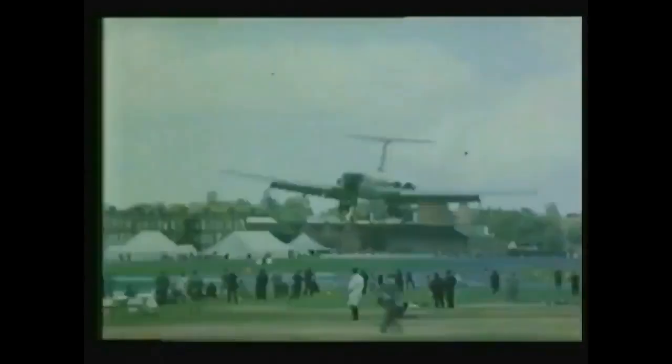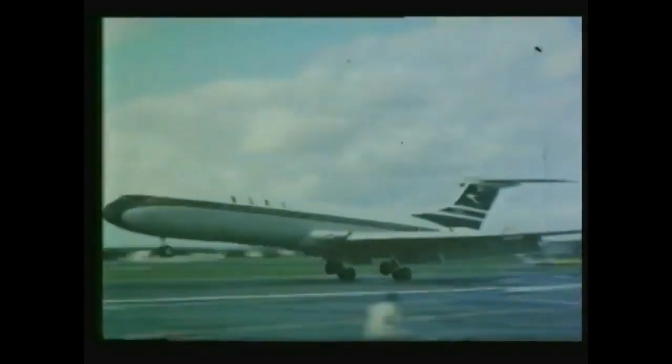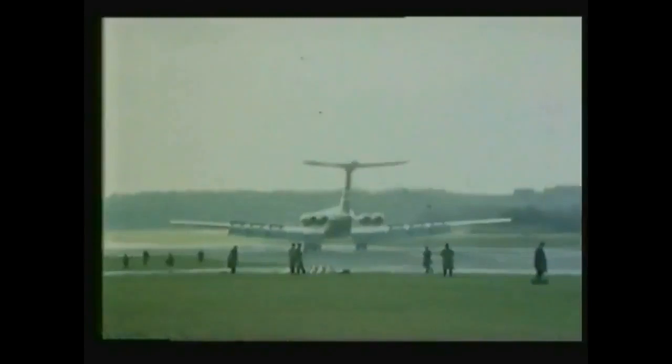With four rear-mounted Conway engines, the VC-10 will carry up to 150 passengers over intercontinental routes at a maximum cruising speed of 600 miles per hour. Shorter landing runs are made possible by the use of thrust reversers on all engines. Now the RAF contribution, the Lightnings of 74 Squadron turning on the reheat in a mass takeoff.